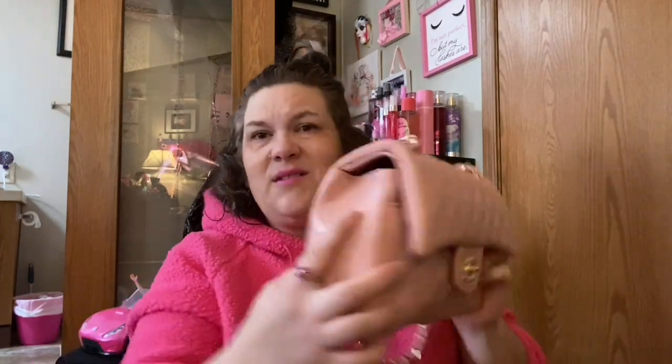But yeah, it's kind of creased right here from shipping and stuff. That's why I left the stuffing in here. It was a little bit worse up front, so I'm kind of shaping it back out again. But I love this bag. It's so cute. And I love how it comes with the duster.